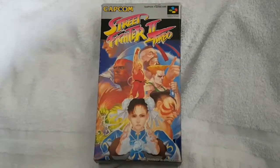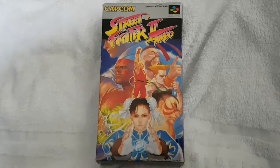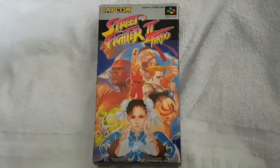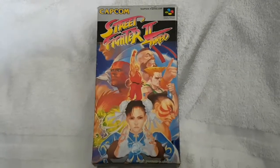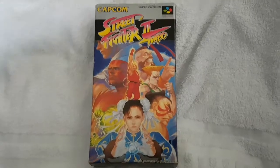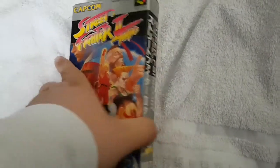Basically, they took an almost perfect recipe and perfected it, in my opinion, with this one. The skill sets were perfect. All of the characters were great. Super Street Fighter 2 and the Street Fighter Alpha games are good games, don't get me wrong, but I think Street Fighter 2 Turbo was where it was really at its best.